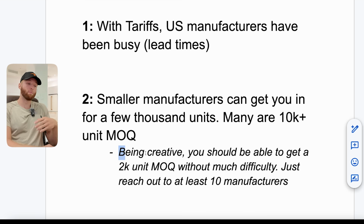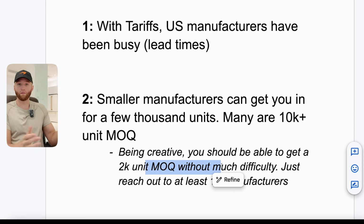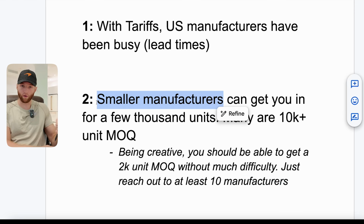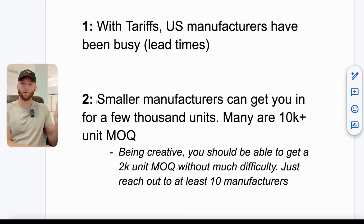So it just depends. But being creative, you should be able to do a 2,000 unit MOQ without a lot of difficulty. Just reach out to like 10 manufacturers. A lot of people just reach out to 2. Talk to people. Tell them what you're trying to do. There are pros and cons. A smaller manufacturer might be able to get you a smaller order up front, saving you a little bit of money on the front end, but as you scale, it might present a problem. That's why it's really important, especially with the smaller manufacturers, to ask about their capacity. Ask about their current largest client. You're interviewing them just as much as they're interviewing you. You do not have to work with them.